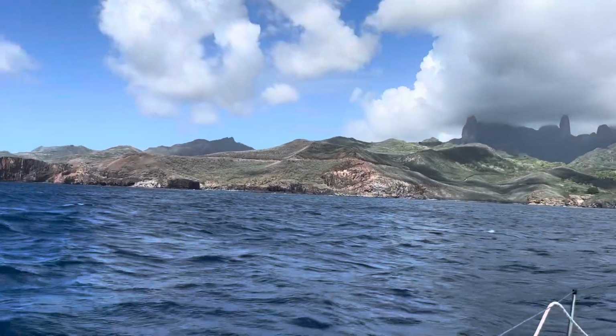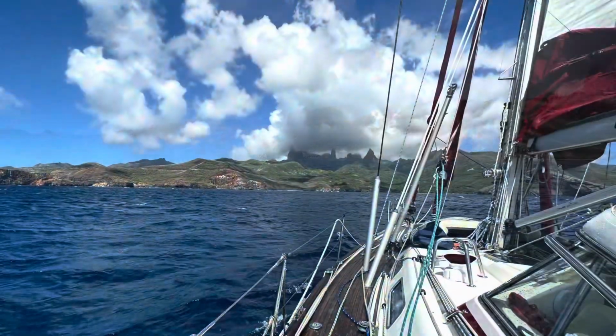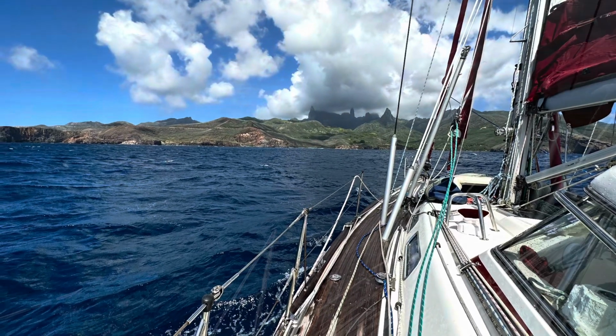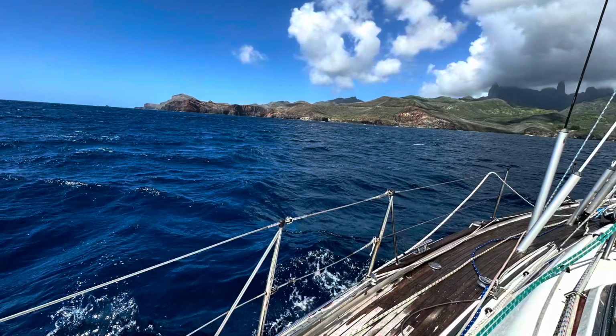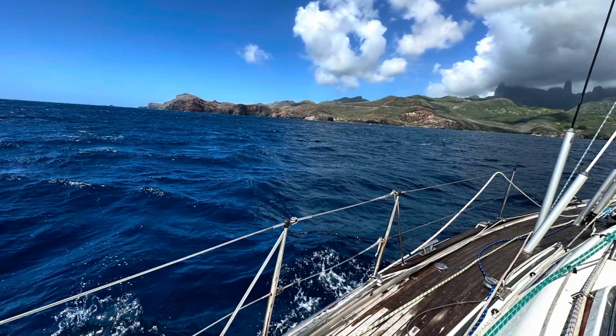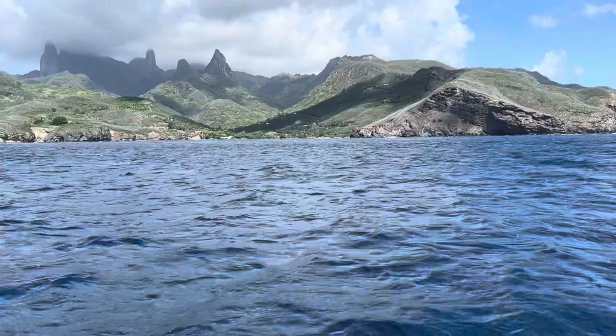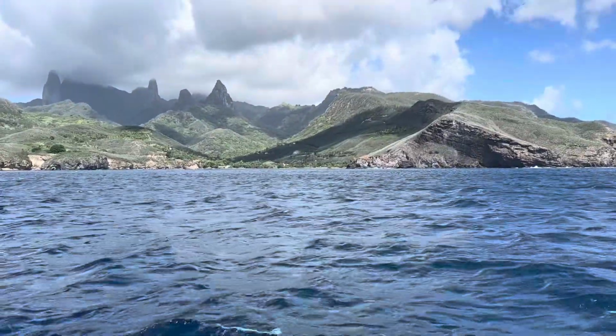The main was fully raised, but I was motoring because I was expecting the wind to become pretty fluky at times, very much up and down, disappearing, getting strong with gusts, and that is exactly what happened as I went down the coast. So we've now changed course, we're not going to go into the bay.